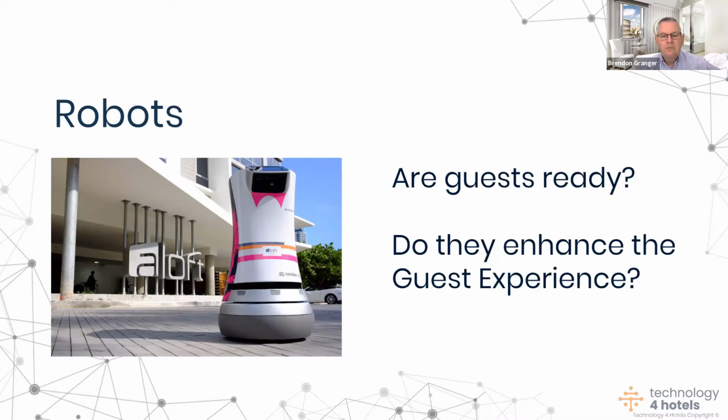So if we look at the Relay robot, they're a fabulous way to offer a unique experience. And if you want to deliver a lot of toothbrushes, then Relay is ideal. Does it enhance the guest experience? I'd say yes, it does. Is it an opportunity to promote the hotel? Yes, definitely. If you were to go on the internet, probably YouTube in particular, you'd find hundreds of videos that people have taken of themselves with Relay robots.